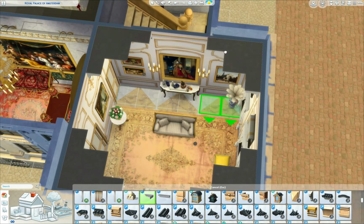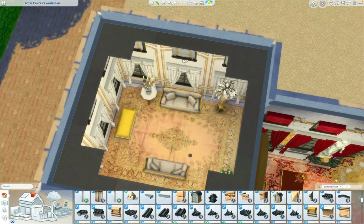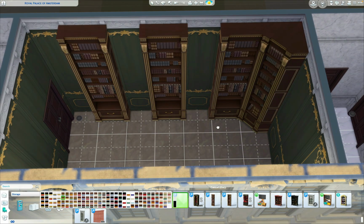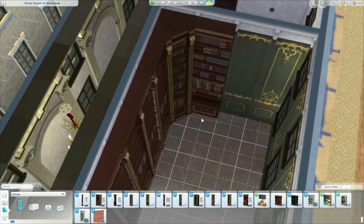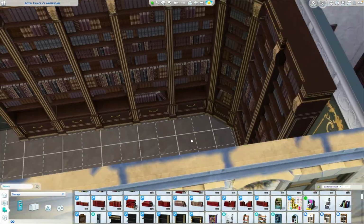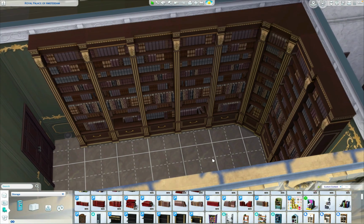So, where were we? The Golden Age. How lovely for them. Surely it'll last. And surely at this point you're wondering, why is it that this building is called the Royal Palace of Amsterdam when I've literally only referred to it as a town hall?